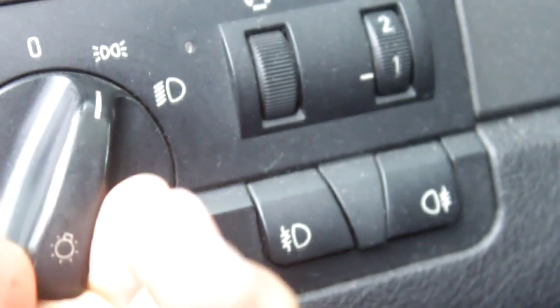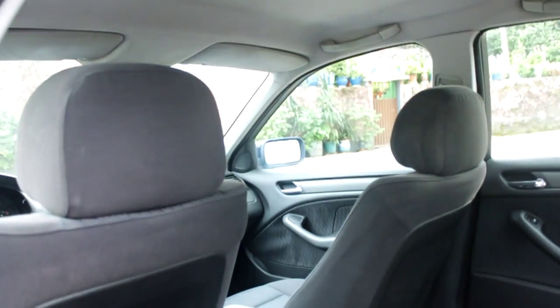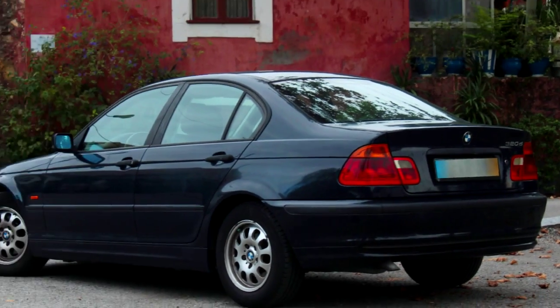Everything feels perfect. All the buttons click like they are new. There is no excess, no embellishments. The only decoration are these grey trim pieces. The fabric material color is a bit worn, but every stitch is still strong and in place. This air conditioning vent seems a little bit like an afterthought. But it is not so strange in a car that is so German, so functional, so business.